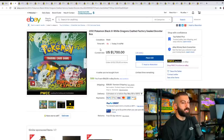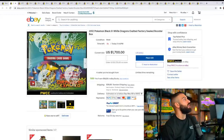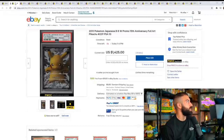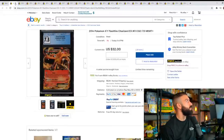Here's the Dragon's Exalted booster boxes. That's 1,700. So let's see what that ends at. Let's see what that one goes for. 2,000. Okay. Dragon's Exalted Black and White booster box went for about $2,000. Now this anniversary Pikachu 1,400 in a PSA 10.